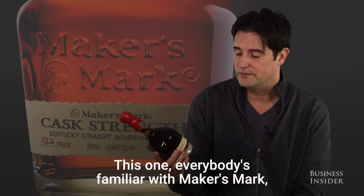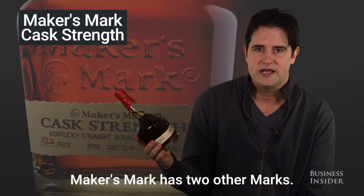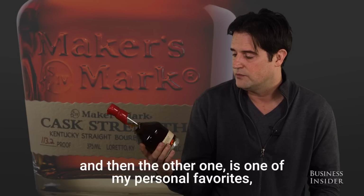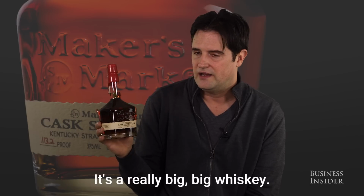This one, everybody's familiar with Maker's Mark, I think for the most part. Maker's Mark has two other marks. One's Maker's 46, and then the other one is one of my personal favorites, Maker's Mark Cask Strength Whiskey. It's a really big whiskey.